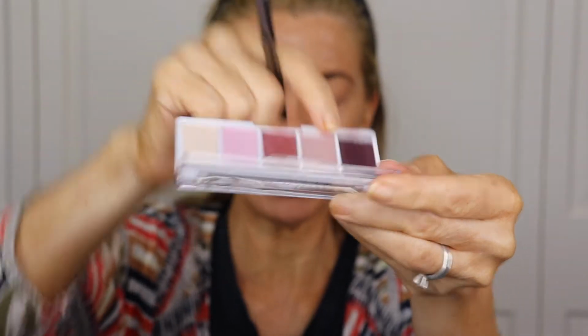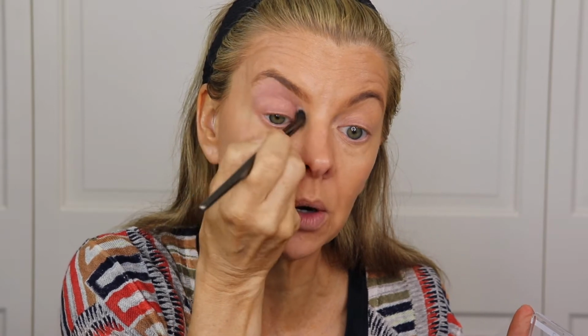And I am going in to this shade right here. And I'm going to start outside here and sheet it up above my normal crease, right? I want to give the illusion that I have more movable part of my eyelid that shows. So that is a lovely shade.